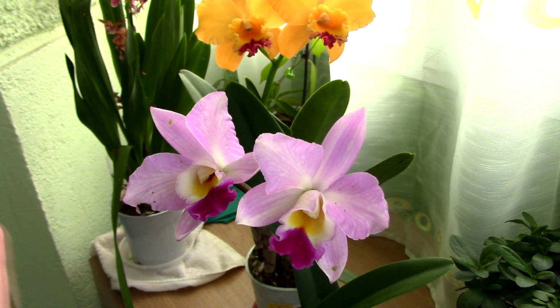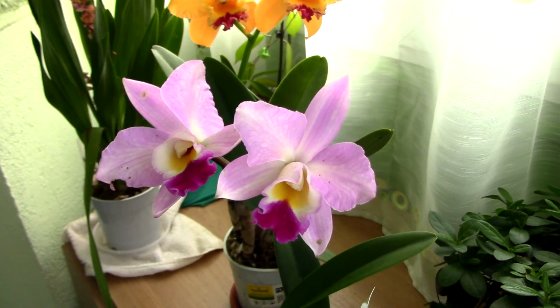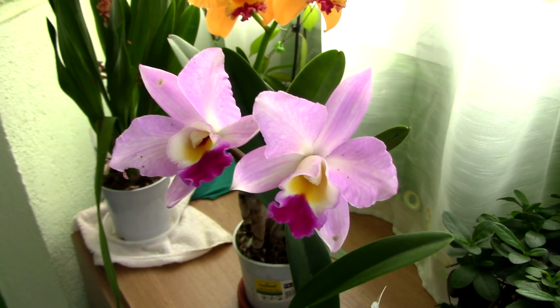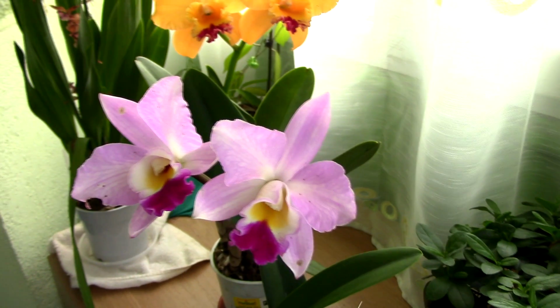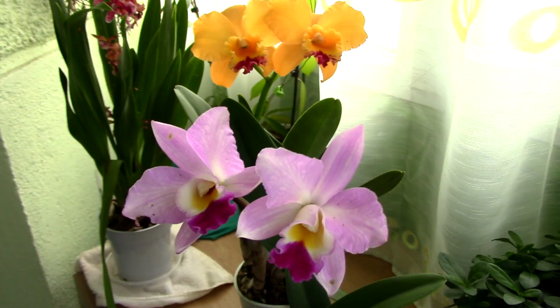Alrighty, so what name would you give this little girl? You'll have to name the other one as well in a different video, the other pink Cattleya that I have, because it's another no ID, and I'm not gonna bother trying to ID them because most probably I will fail and I will lead you in the wrong direction. I'm not even sure these guys are registered in any way.